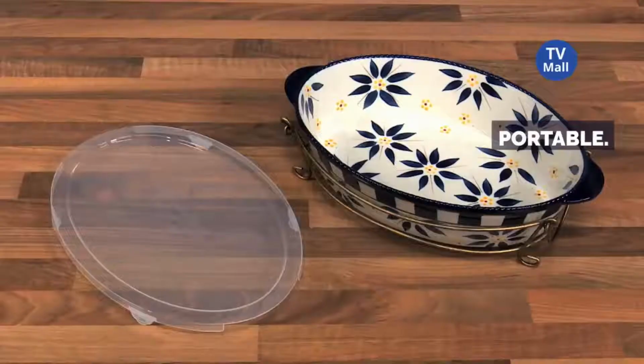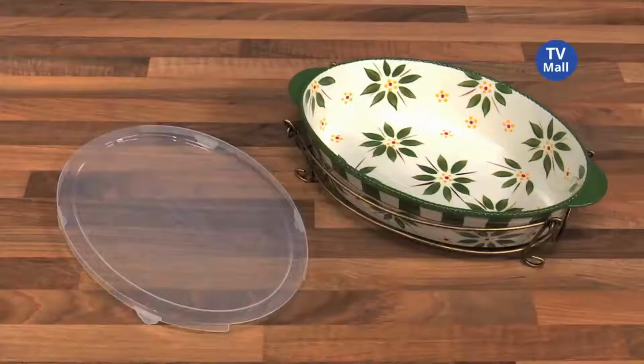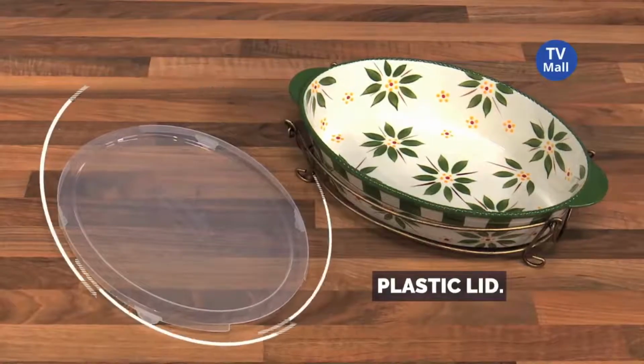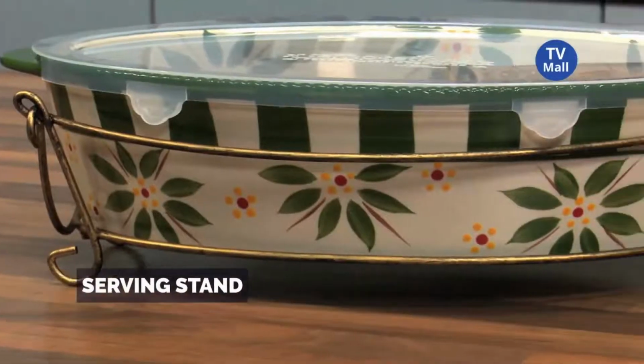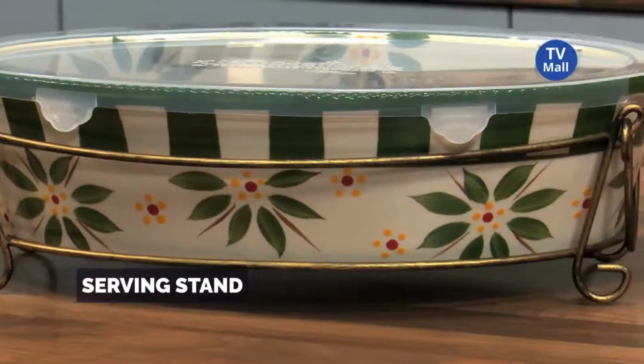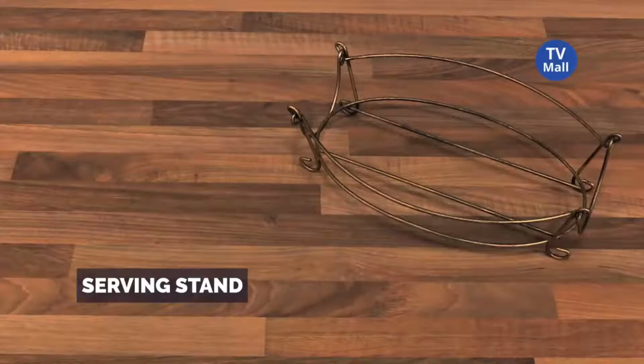And then it's portable. If you see there, it's strapped in, right? So you do not have to worry about your casserole dish moving or falling around. Yes. It is actually strapped in to your carry bag. Yes. And that bag is amazing. It is actually insulated. Yes. So again, we are ensuring that the temperature of the food remains the same and doesn't change.